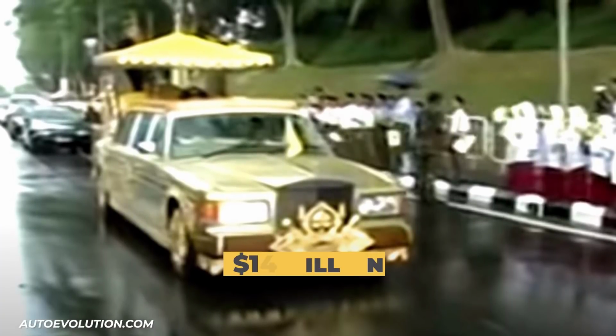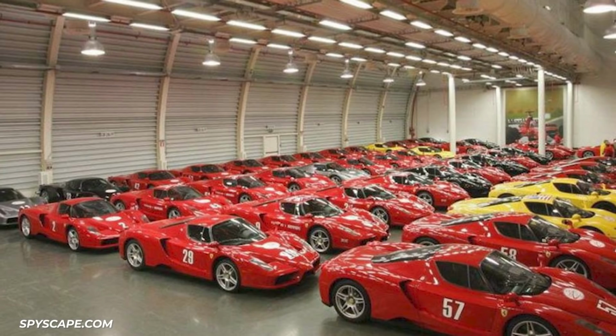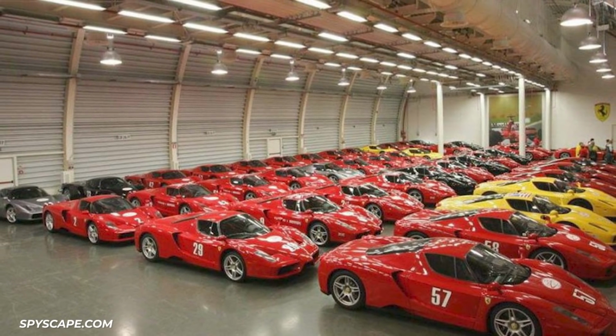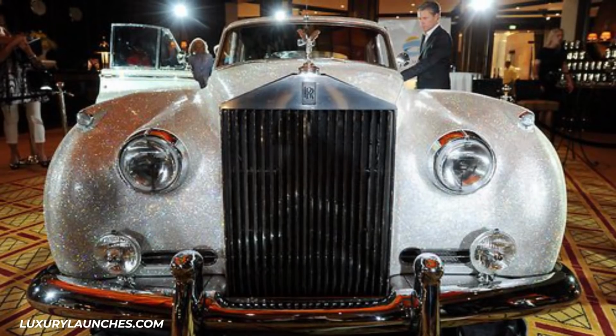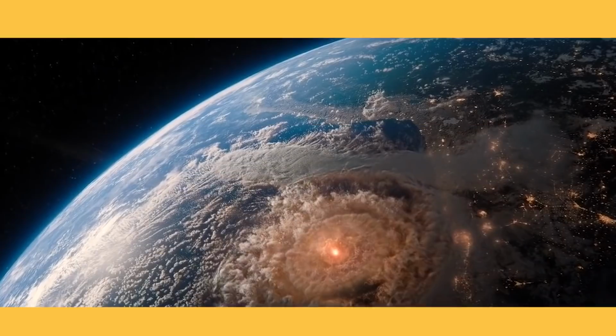No details were released on the build, but Select Car Leasing added up what they could see and valued the car at $14 million, making it the most expensive car owned by a monarch. The Sultan of Brunei can add that to his other most, including the most amount of cars in a private collection of over 7,000 cars, including over 600 Rolls-Royces, making him also the world's largest Rolls-Royce collector. Just because the world is ending doesn't mean the party has to stop.